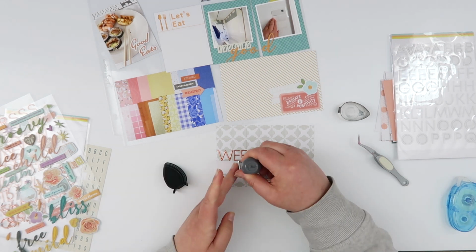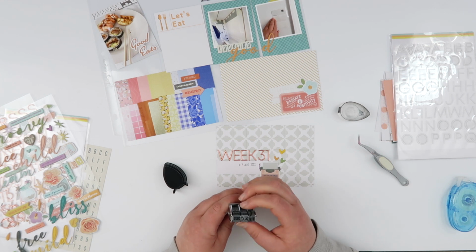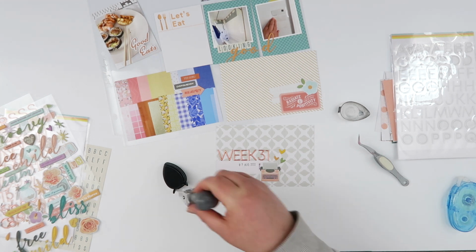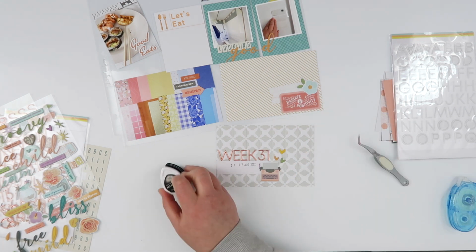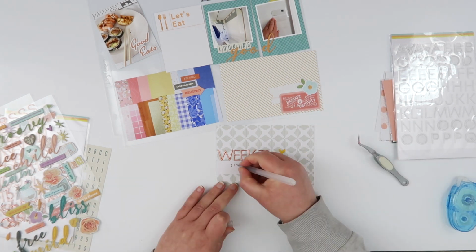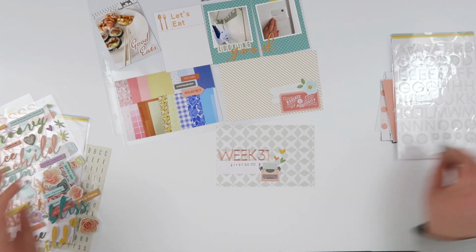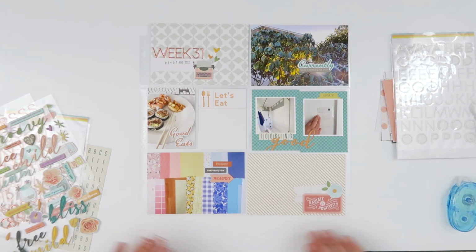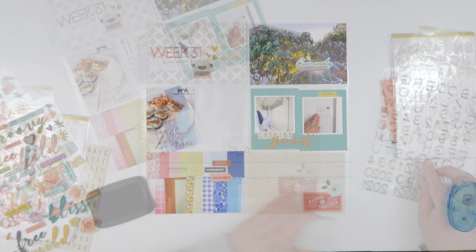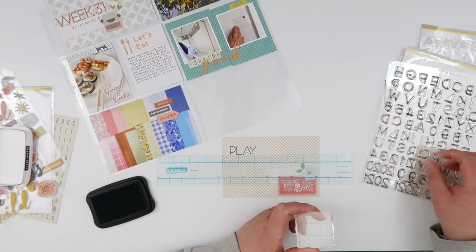So that was a super easy title card. I really love how that turned out though. Those alphas are beautiful. You can be sure I will be using a bunch of those as well. So now the last thing that I have to do is to type out my journaling card. I'm just going to take that out and put it straight through my typewriter, and then I will carry on and stamp in my quote.